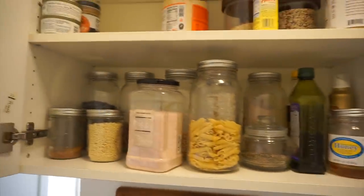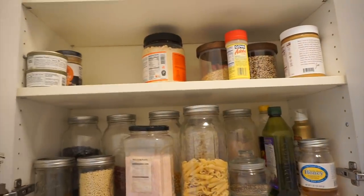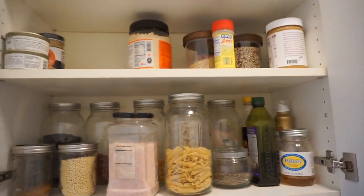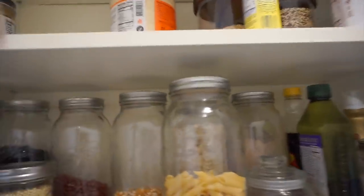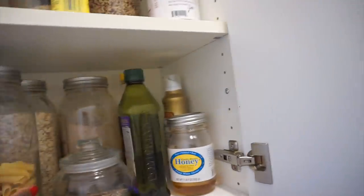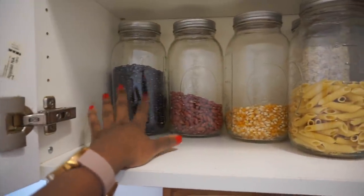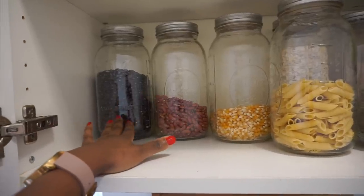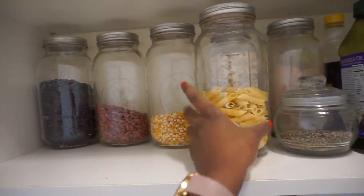Let us go into my pantry, which is a little messier than normal, and that's just because I'm really trying to figure out my system now that I have a few more food items in here. So I'm going to take some things up to the top so you guys can see what we have on this shelf. I didn't eat as many black beans this month. I just haven't been in the mood for black beans. This is all the red beans that I have. This is all the popcorn that I have left over.